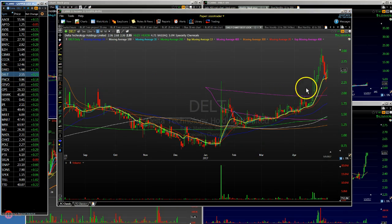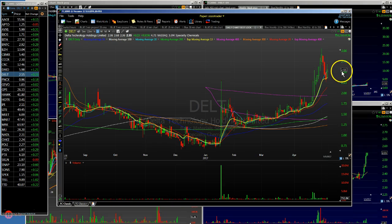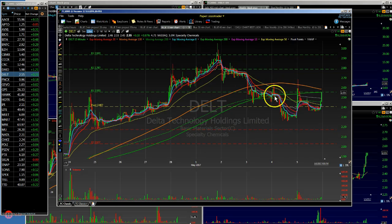DELT, D-E-L-T. Usually when DELT goes, CCCR goes, and vice versa. So keep your eye on this one. This had a high on Friday, 2.68, closed at 2.55. So possibly 2.70 break or 2.75. We'll look at that on the 15-minute chart. We're up here at R1, which was at 2.55, and that's kind of where they brought it up to.